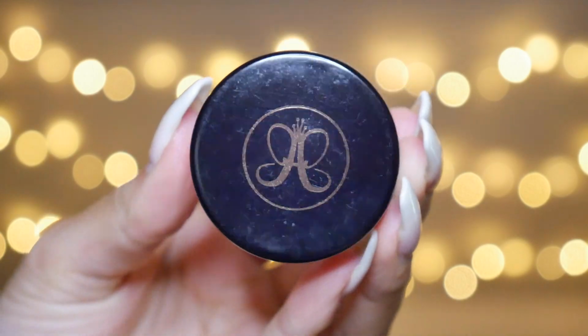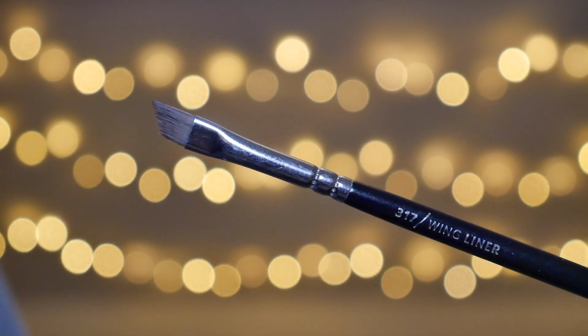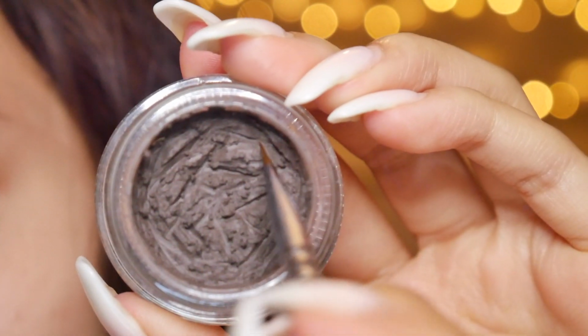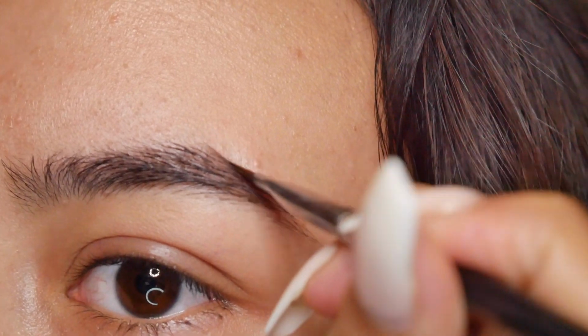face of makeup. So firstly, I'm going to go in with the Anastasia Dipbrow Pomade in dark brown using a winged liner brush. As you can see, it's a very dainty and precise looking brush. I start off by dipping it into the pomade very, very gently. If you've used this product before, you definitely know that less is more.